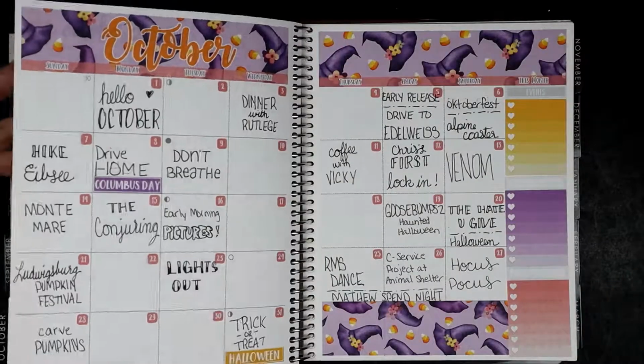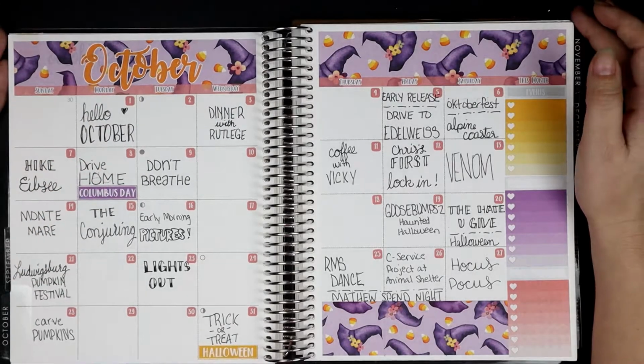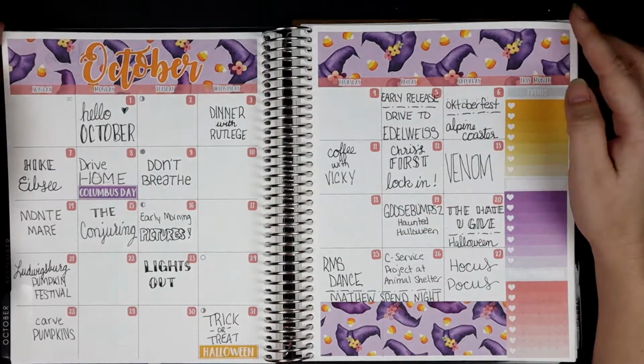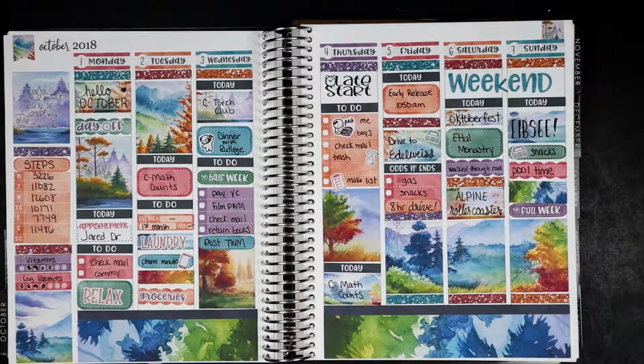How in the world are we already in October? October's kit was by Moose and Mittens Paper. I had a hard time figuring out what kit to use, but I'm so happy I chose this one. It's so pretty, and it's a very full month too. So first week of October is by Let's Plan It. Three weeks in a row, Let's Plan It.